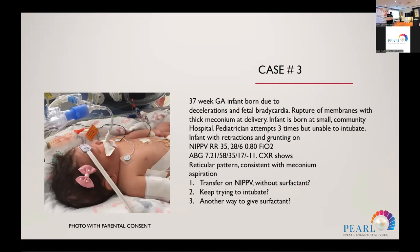So the baby was placed on non-invasive ventilation. You see the settings there. Again, the ABG, similar story. You have this reticular pattern. This is meconium aspiration syndrome. So what does that pediatrician do? Do you say, I'm going to stop intubating because I'm going to cause damage, and I will transfer this kid on NIPPV without giving surfactant because I can't do it, right?